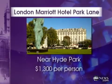Yeah, so two deals I found really great. A round trip flight from New York, staying at the 5-star London Marriott Hotel, Park Lane, overlooking Hyde Park, is $1,300 per person for a 3-night stay. That includes all taxes and fees. That's very nice, because that's a great part of town.